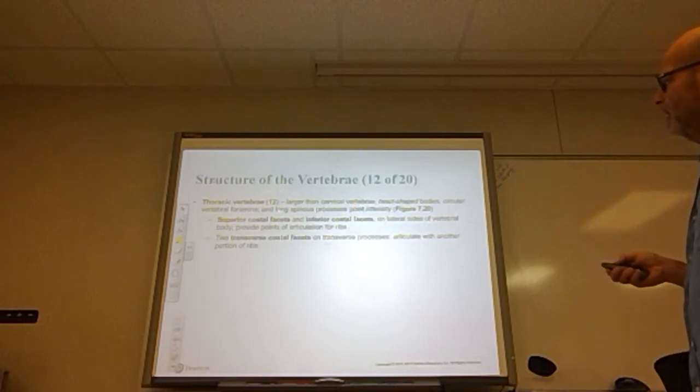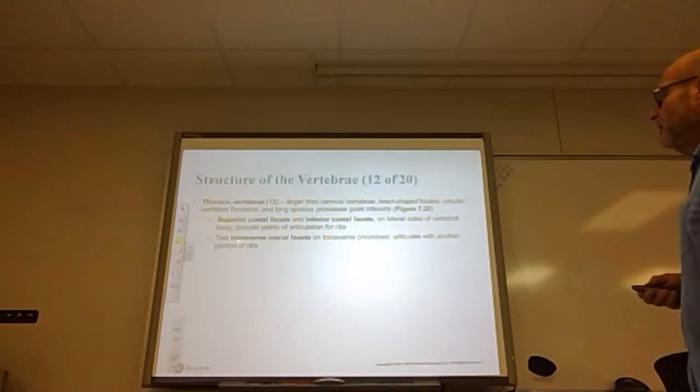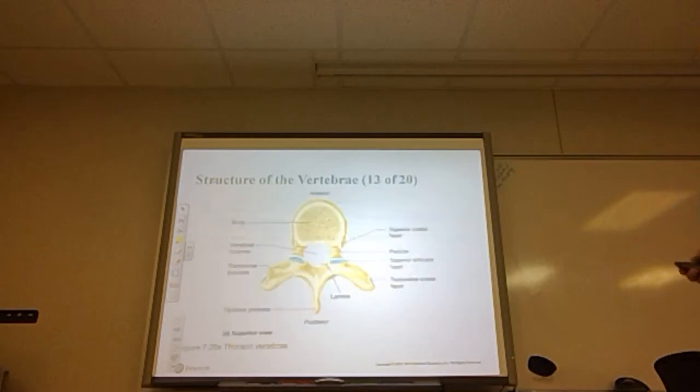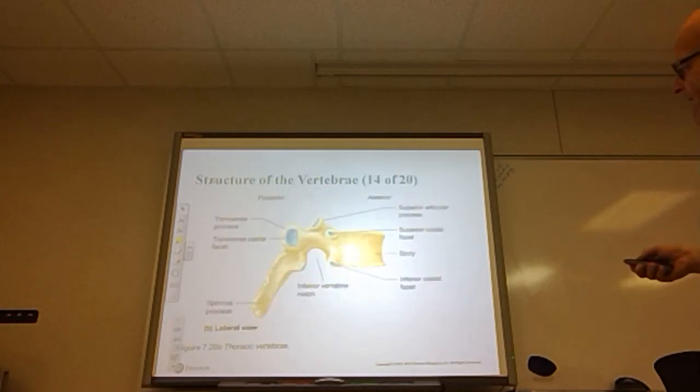You have 12 thoracic vertebrae, and you have 12 ribs. Two transverse costal facets on the transverse process articulate with another portion of the rib. And there is the structure here. You're going to have a portion of a rib fastening here, and the other one's not shown in this particular view. There's the spinous process. Now you've got the sort of heart-shaped body with the round opening. Here we are looking at it from the side. Again, there's that downward pointing spinous process. There's the transverse facet. There's the superior facet. Intercostal facets here. That's where the ribs are going to attach.